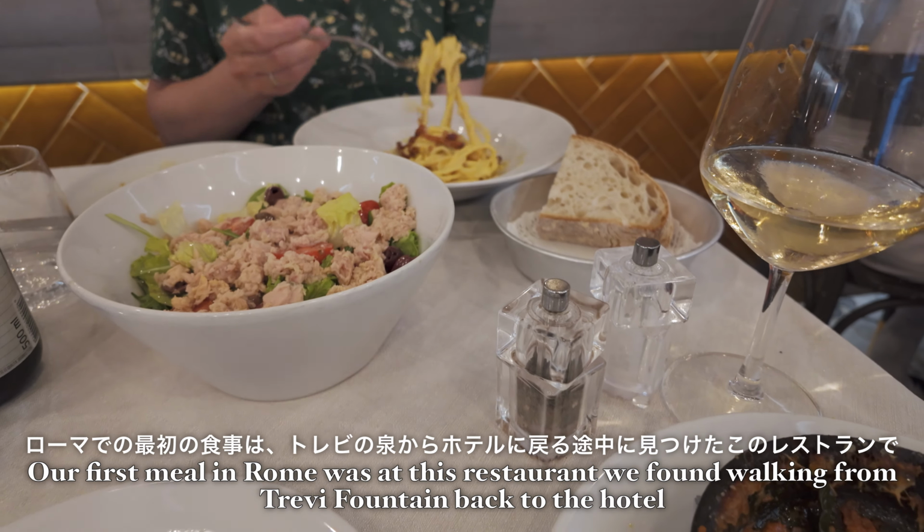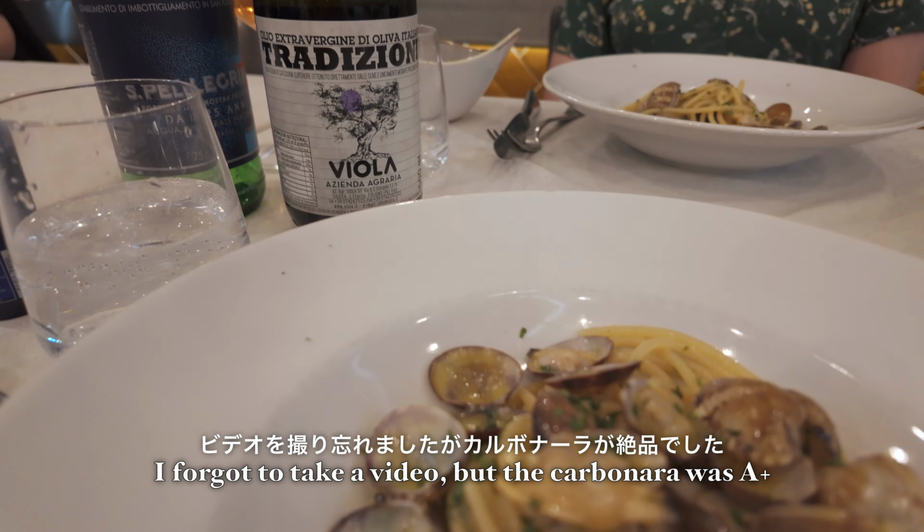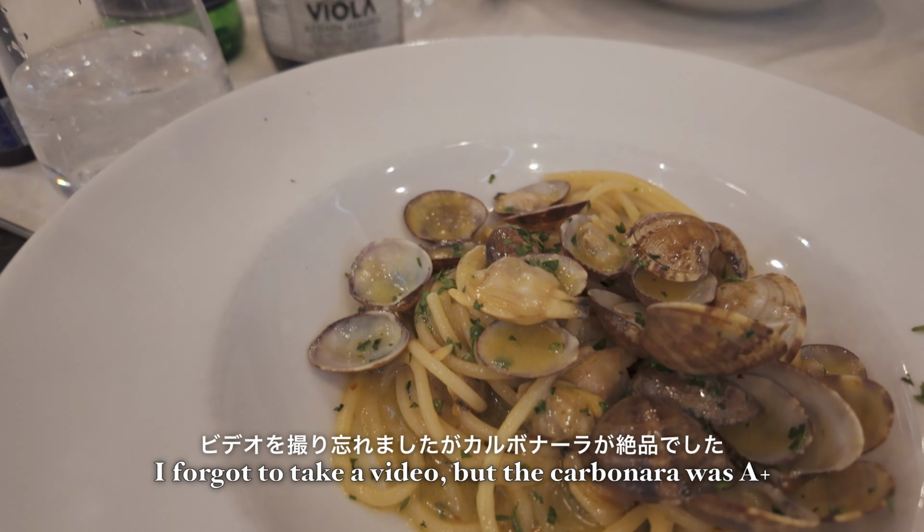Our first meal in Rome was at this restaurant we found walking from Trevi Fountain back to the hotel. I forgot to take a video, but the carbonara was A+.